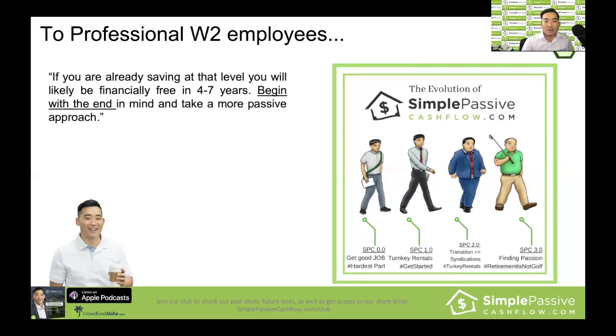And I always tell them to take the more passive approach. But there's always one person who's thinking, well, I'm just going to go to passive investments all the way, like syndications, LPs. But remember, if your net worth is not at least $250,000 to $500,000, you've got to get that net worth up, right?